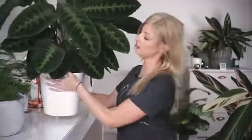Let me just put him back. He does have a proper name for this Calathea, but I cannot for the life of me pronounce the name, so bang, there's the name. But I know him to be the Velvet Touch. That's more of the common name for him. He lives in my living room. He gives me no problems.